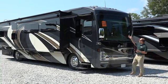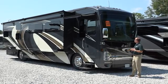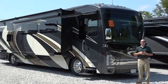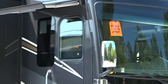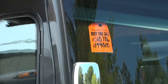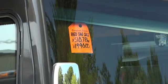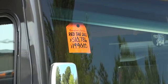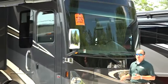You can see it's got a list price of $310,786, and it's marked down here at Berryland at $199. And once again, I'll say this does not include any manufacturer's rebates. For April, we had a $5,000 rebate on all of our Tuscanys. I don't know what they're going to do for May. We're shooting this in May. But as the year goes on, they'll have some manufacturer's rebates that will be taken off of this sale price.